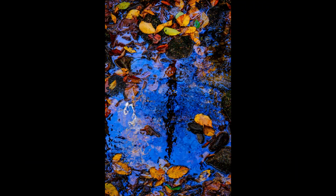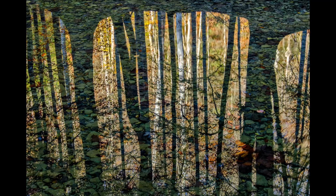And this image from Red River Gorge is looking into an autumn stream. It's difficult to make out the reflection and the reality in it, and it's one of my favorites from that area. Another one is looking through the autumn stream. This is another meld of the abstract and the surreal, because you're not really sure what's happening. Where is the real tree, where's the reflection, and where is the bottom of the stream?